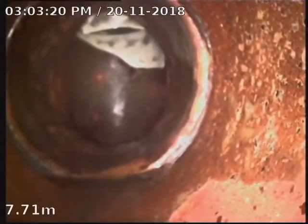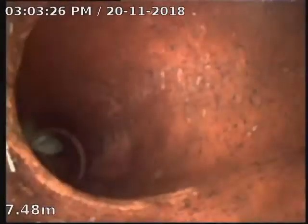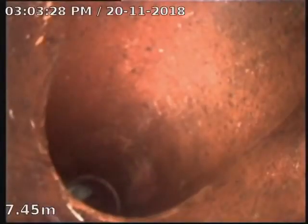This is still the other side. And now we're in 1A Coomber Street.